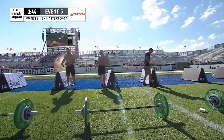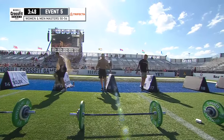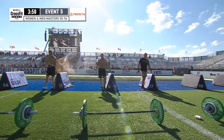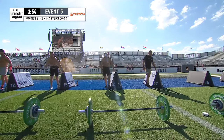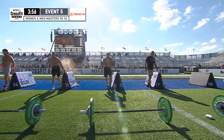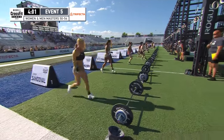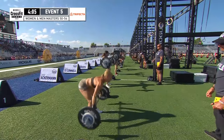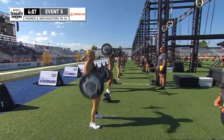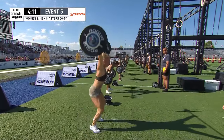All right, 15 seconds away. We're going to go to the snatches here. He's still trying to shake it out on the shoulders. Stand by. All right, let's start down in the women's side. Carrie Sandoval here, closest to your screen in lane number one. Julie Ackerman is next. The third athlete, Tracy O'Connell, here in the 50 to 54-year-old women.